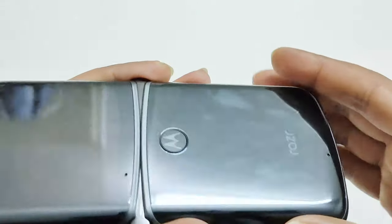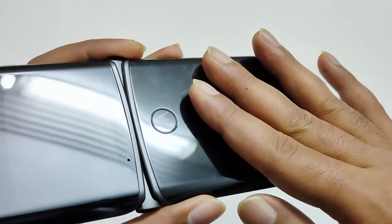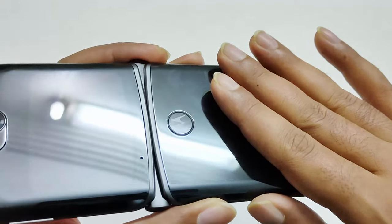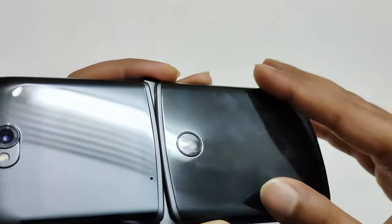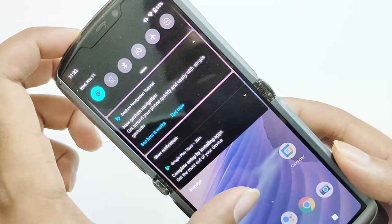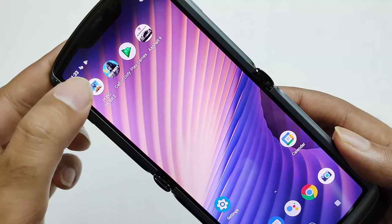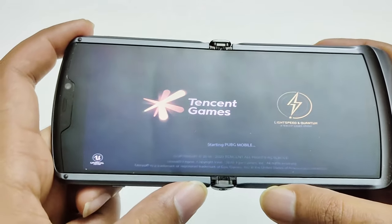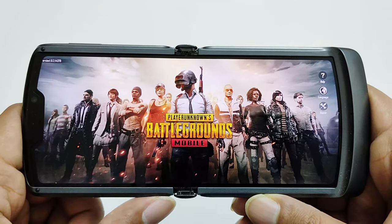And I would like to mention once again that the device is really warm. This part is totally okay, but this part is warm. I guess this is where the battery is. And talking about the battery, the percentage is at 68. We have been playing all of these games for about 12 minutes, so it's not that bad. Let's play PUBG Mobile and let's see how nice it's going to be now.